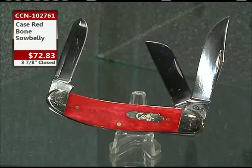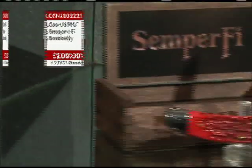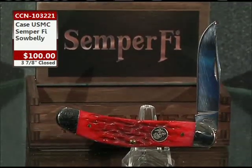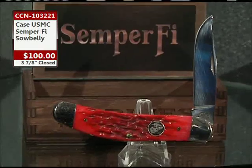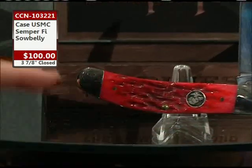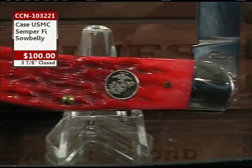Next, we have a USMC knife. Also in the red. And they call this a Sow Belly, but you see it's a single blade, but as far as the way that the handle's contoured and everything, and then they did the red jigging, you will get that USMC shield.